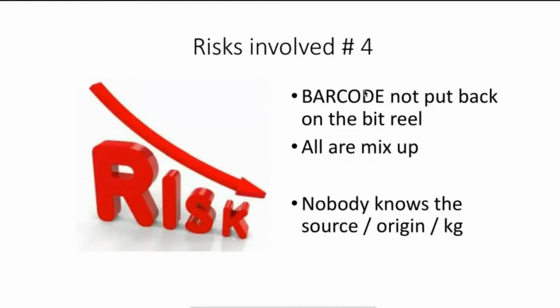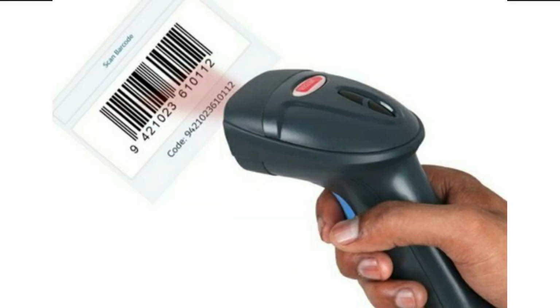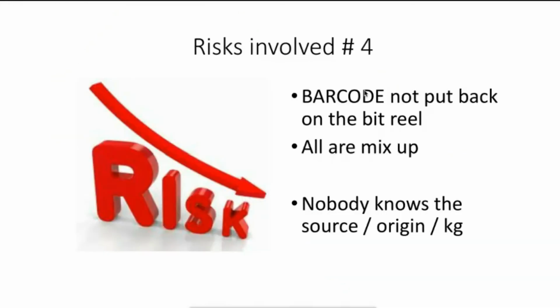The fourth risk is barcode is not put back on the reel. You all know that Finsys works on a barcode system. Manual system is also possible. Barcode is also possible. We have clients older than 10 years working on our ERP, which did not start the barcode, or maybe some recent clients also who said, no, barcode is too advanced, we can't do it. Maybe the staff told them so. But there are many who use the barcode.